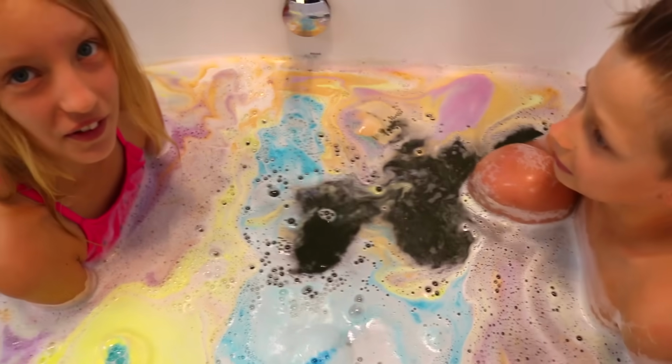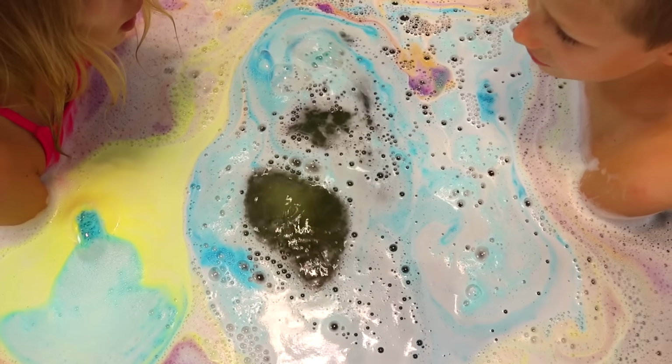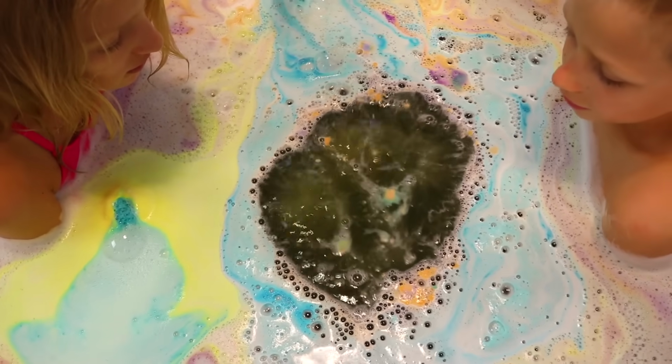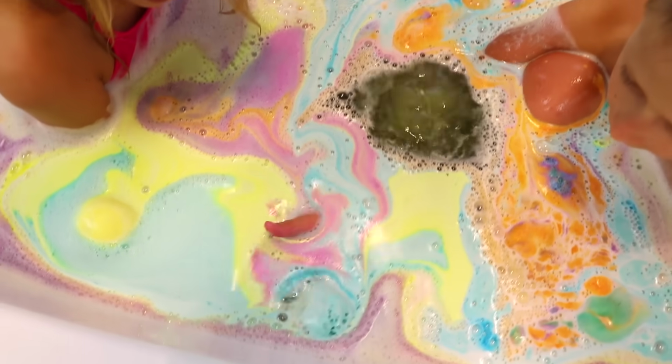We almost lost all of it. Wait, where's the new one? This one. Oh, it's right there. The color! Oh my god, it's going everywhere. So pretty. Now the green is going everywhere because the waves are coming. It's blue and white. So pretty. Yeah, it's like rolling everywhere.